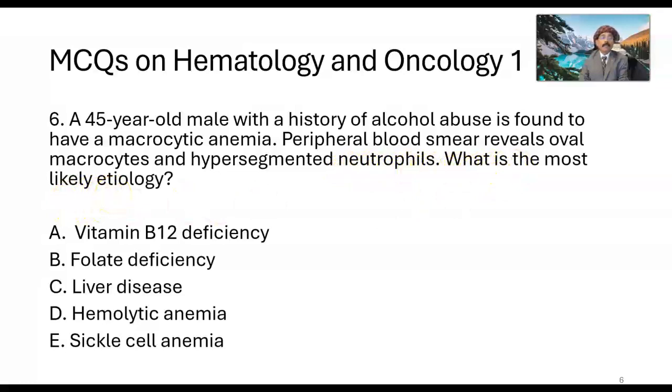If we get a macrocytic condition with hypersegmented neutrophils, most likely diagnosis should be folate deficiency, and the patient has a history of alcohol abuse. So answer should be B, the folate deficiency.